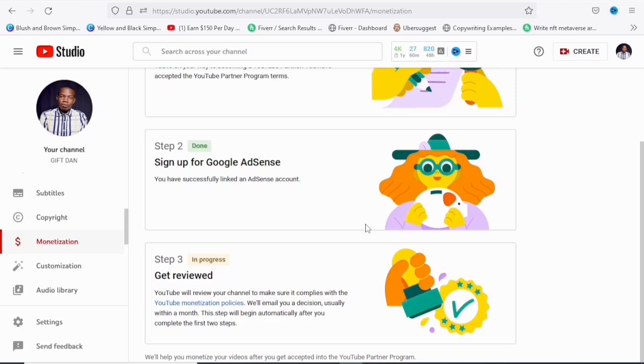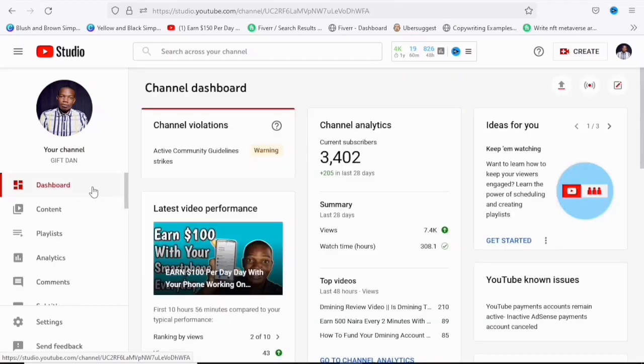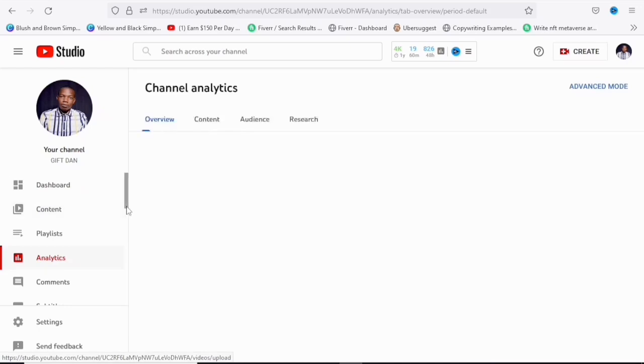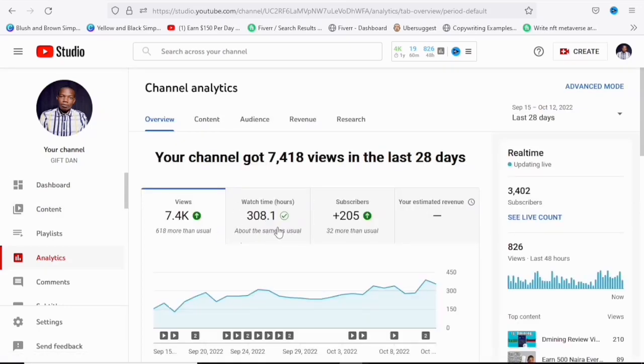So you have to watch right to the end so that you know exactly what to do and you won't be beating around the bush. You want to go over to your analytics. So I'm going to come over to analytics and click on it. Once you click on your analytics, it's going to open up all of your info, all of the data for you to see.